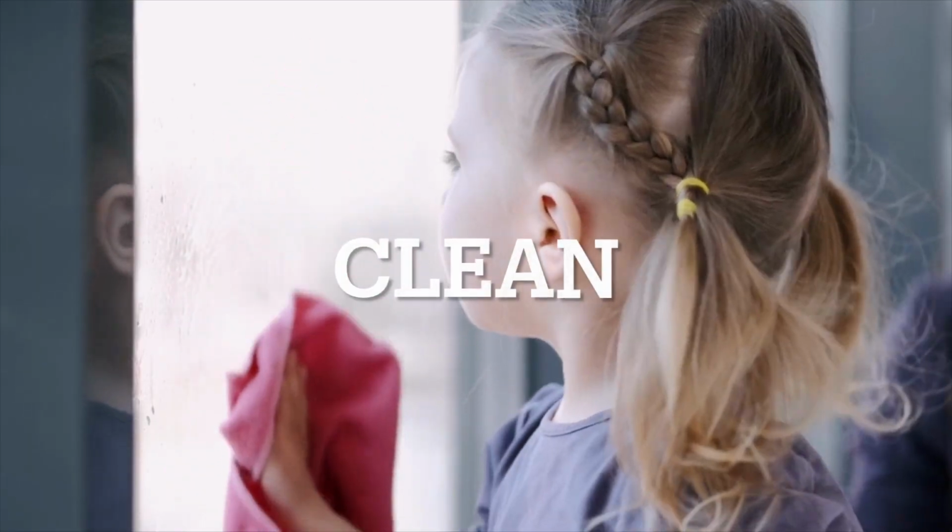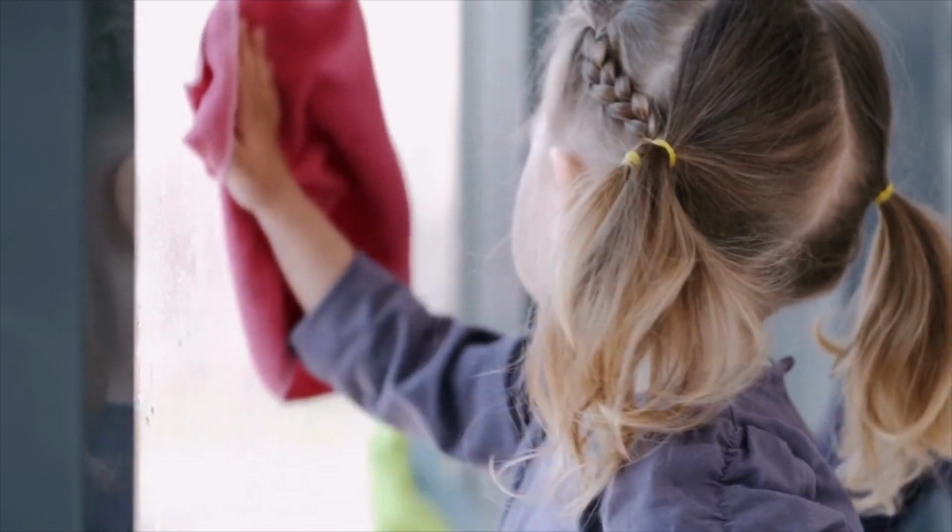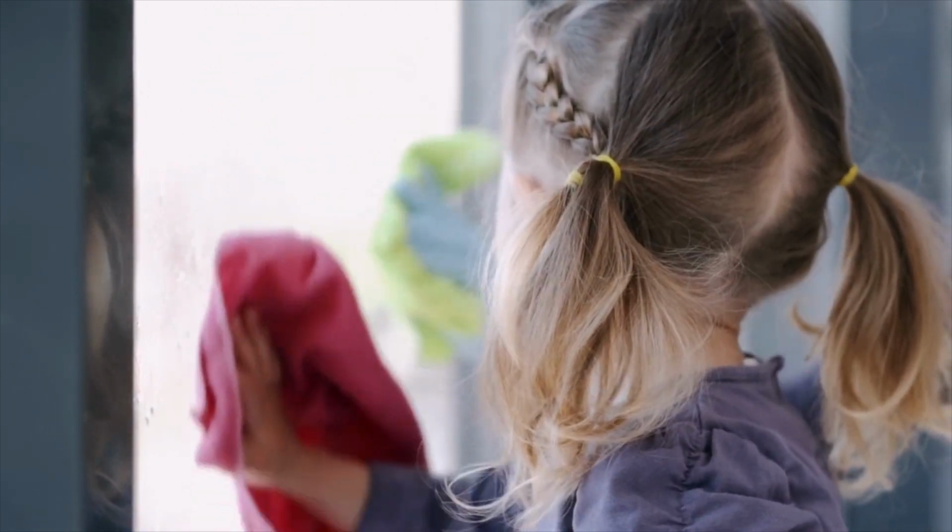After you've invested the time to declutter your kiddos' toys, now it's time to clean. A lot of times we skip past cleaning. We will declutter, and then we kind of want to jump into the exciting part of organization.